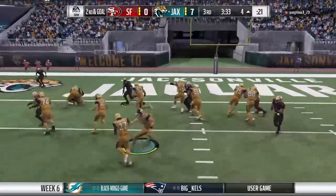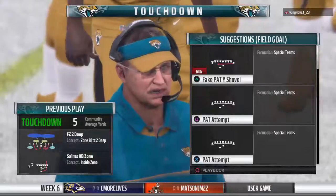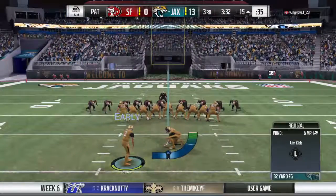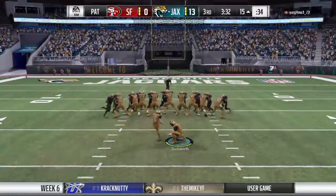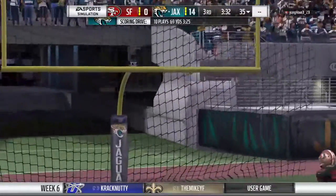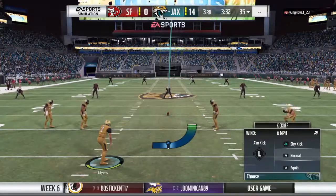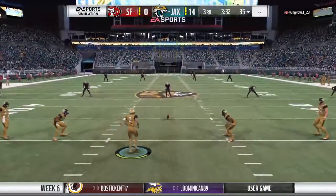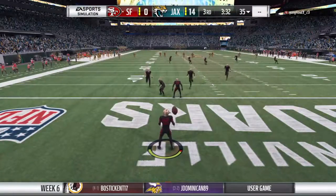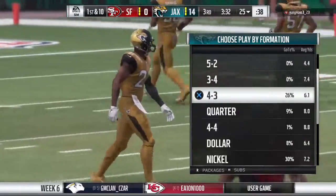Here's a give to Fournette, and he'll take this one in for a Jags touchdown. A great effort there. His second touchdown of the game and his 9th on the year. And the Jaguars add 6 to their lead. And he knocks it through. Here's Myers now to kick it away. And that'll carry over the back line of the end zone for a touchback.